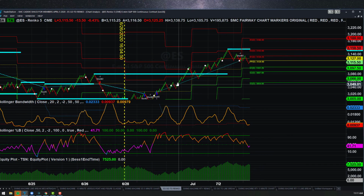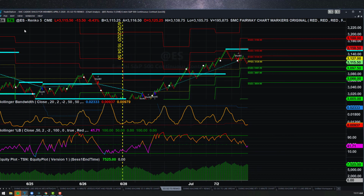First thing is, let me explain to you what you're looking at. This is an ES futures contract. It's a 5-point Renko chart. This is the start of the week on Sunday night, and then this is the entire week. We have our pivot information here, which, by the way, on Sunday night, things are going to be very, very tight.